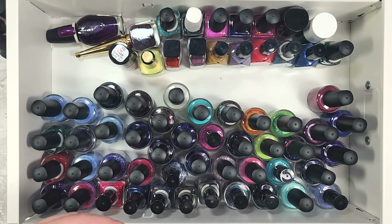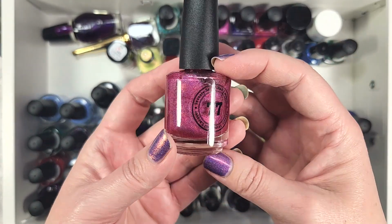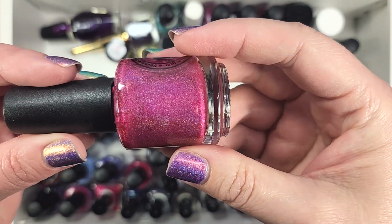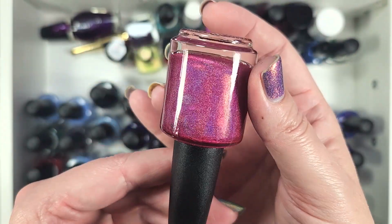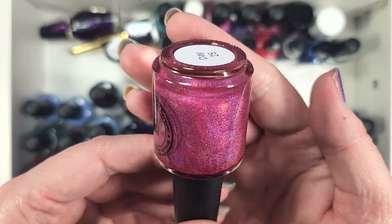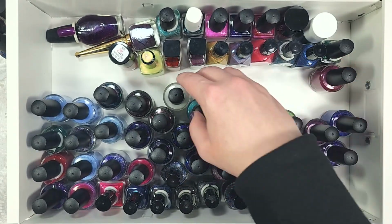Doing pretty good here, you guys. Okay, now we're moving into the bigger cluster of 77 Nail Lacquer. I have quite a lot from that brand. This one is Day 25. This one came out in an advent calendar in 2022, I believe. And this one is a really beautiful berry holo. At some point, when I get around to doing some of the comparisons that I have, I do need to compare this just to make sure that I don't already have a color like it in my collection. But for the time being, we're going to go ahead and keep it.